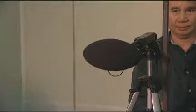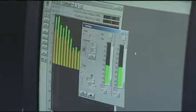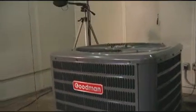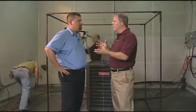What they have to do is physically take a microphone and measure multiple quadrants on each side of the unit as well as the top. This will give you a quantitative measurement of sound, and it will be tested in the same manner no matter who the manufacturer is. How do you determine what's too loud and what may be acceptable?